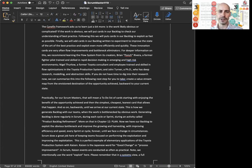Now, I intentionally use the word exploit here. I'm an environmentalist. I believe in a post-growth economy. However, the word exploit is exactly what I'm talking about here in business. It's to, as rapidly as possible, devour the inputs to produce the outputs. And I'll talk more about why I think exploit is the correct word and the ethics that implies.